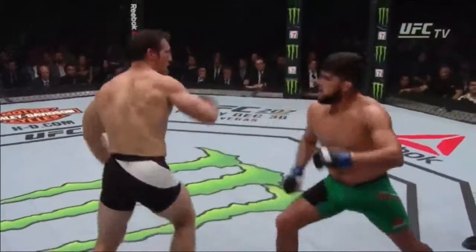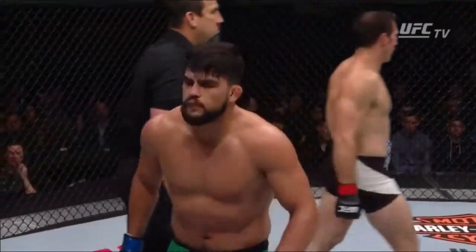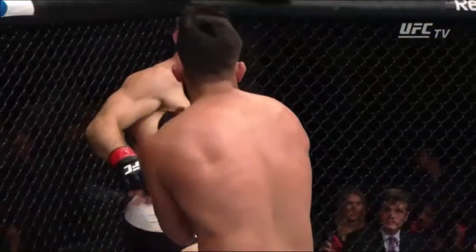Beautiful jab by Kelvin. Another jab. Again, 1-2 combination, Kelvin. Kennedy's hurt. That lead uppercut connected. Big round for Gastelum. His striking is on point. Yeah, that 1-2 stunned him.